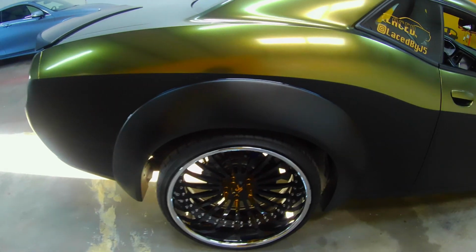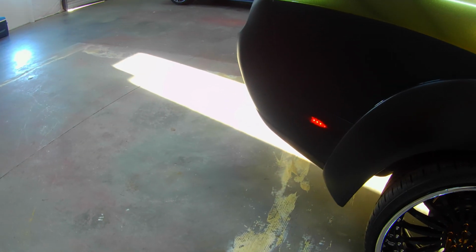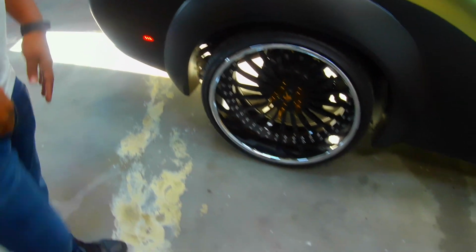Again, like I said about blackouts, I blacked out my reflectors on the side of the car here. Let's see if I can get them to come on. There we go. As you can see, the light still shines through just fine. There's no issues with that.